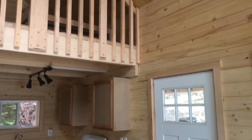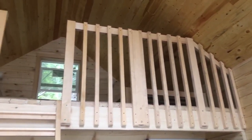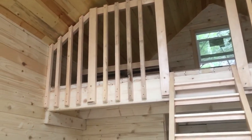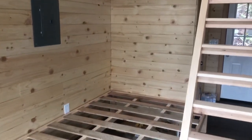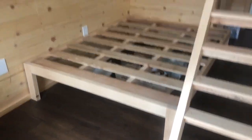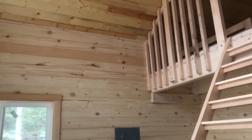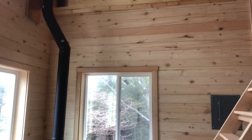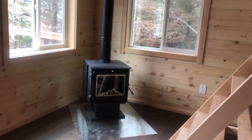This is the finished interior of our 16 by 20 Saginaw cabin. It's all done up like a little tiny house. It's fully wired, plumbed. We made the basic furniture. All local wood. I cut every one of those trees myself, and we're making this tongue and groove paneling that we just are so happy with. Nice stove.